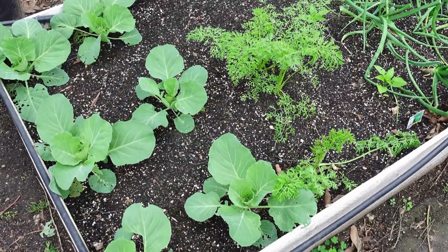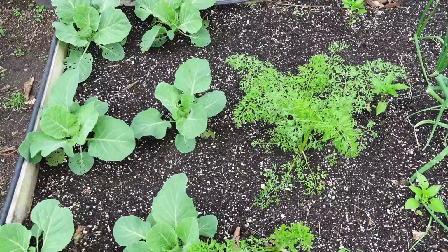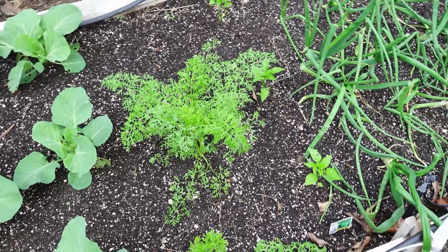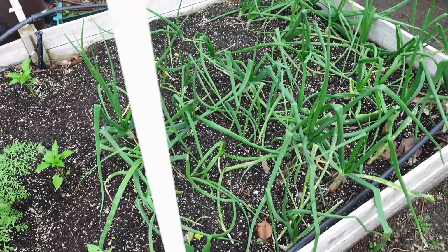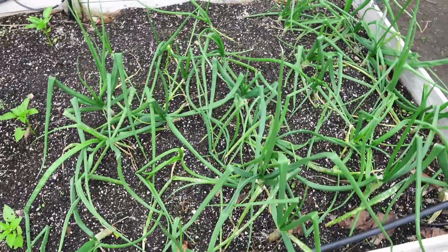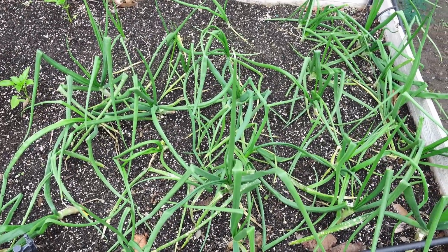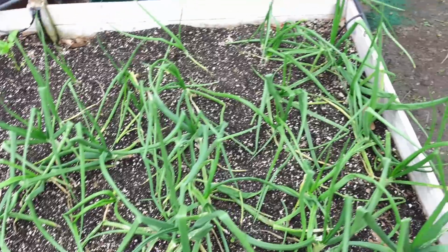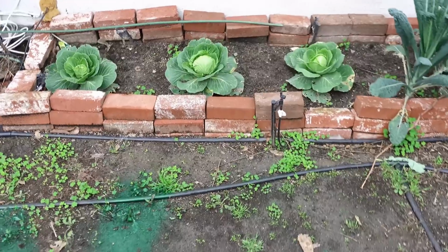In the first bed we have some cabbages growing. These are different varieties of cabbages, followed by some carrots and some pepper plants in the center. And you can see these onions, these have been growing for a while now, and they've grown pretty large, and they haven't started bulbing yet, but they will do so once the weather warms up.